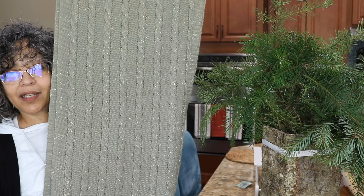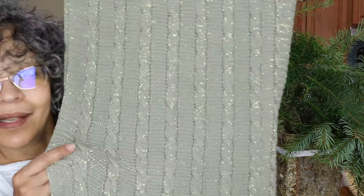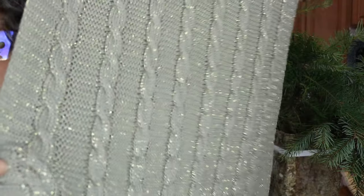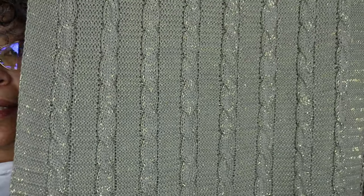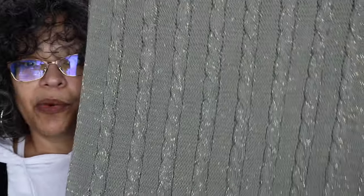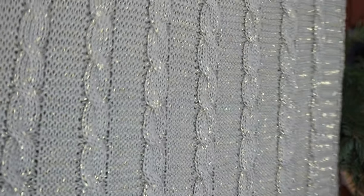I love the look of cable knit, especially for the winter. And the fact that this is that sagey, almost olivey color makes it very, very neutral. I'm going to, of course, Scotchgard it to protect it. And I'm going to layer those plastic mats underneath to protect the wood and be a barrier between this and the wood. And the Scotchgard is going to protect it from stains and make it easy to wash. But look at this, how pretty. Do you see the reflection of the gold?